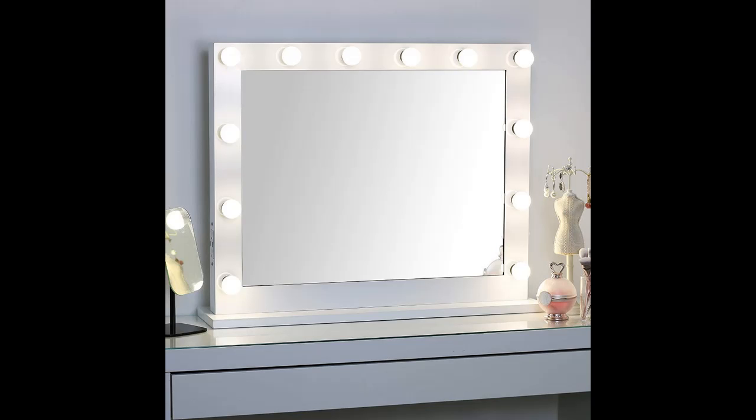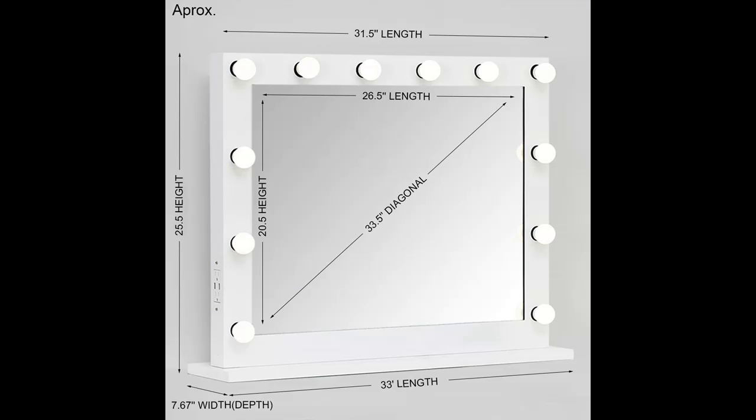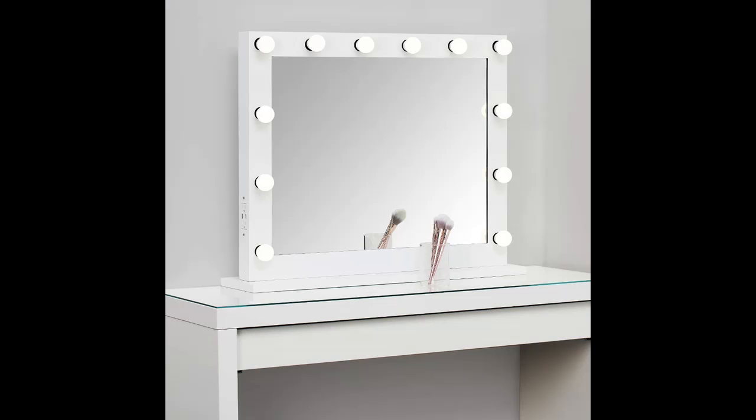MissMii Hollywood Lighted Vanity Mirror with Lights, Dressing Table Makeup Mirror with Dimmable LED Bulbs, Tabletop or Wall Mounted Vanity with Dimmer, 2 USB ports, 2 power outlets. Hello gorgeous! Lighted Vanity Mirror. Classic backstage style lighted vanity mirror that will fit any decor.